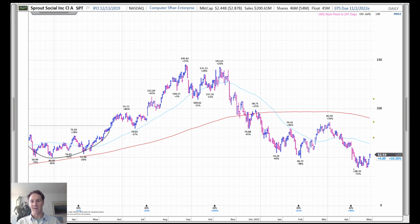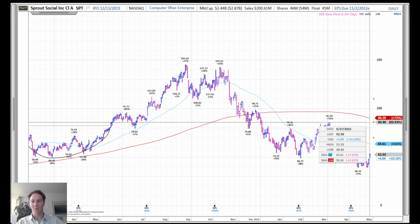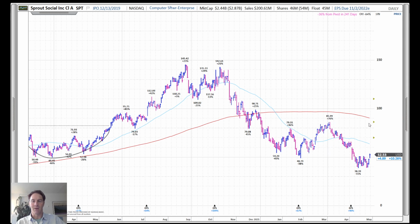So again, just speaking to the potential for Sprout to get back up, let's just say it got back up into the 86 range. I mean, that's a significant move from where we are now. It's a 30-point move. And the stock at that point would not even be close to where it was back in September at 150. So again, it could obviously go lower as well, but clearly some high beta names here. And at the moment, there seems to be some money flowing back in.